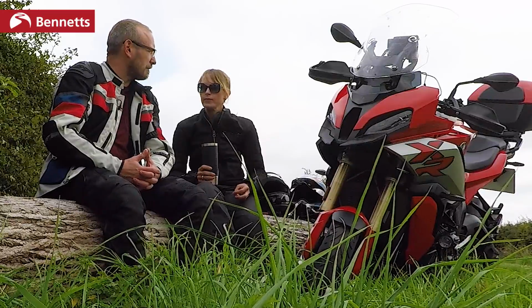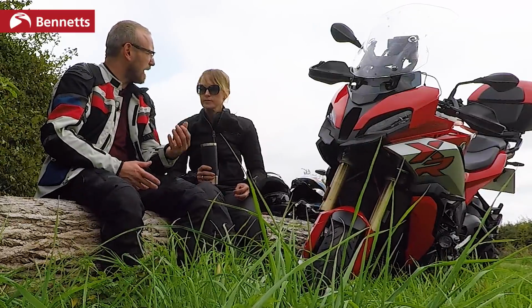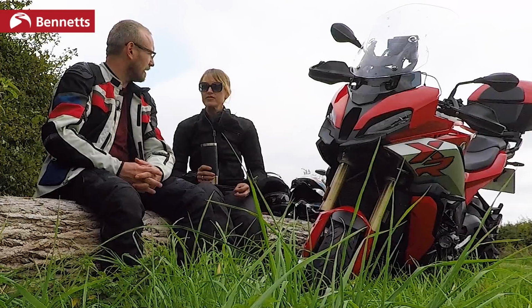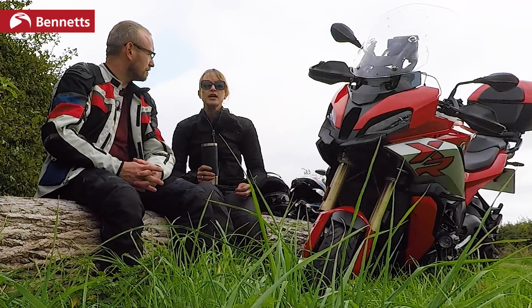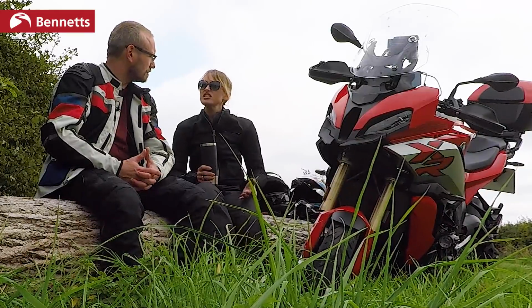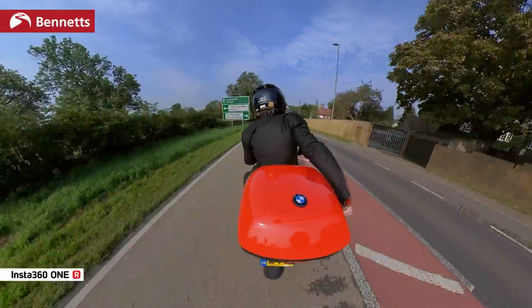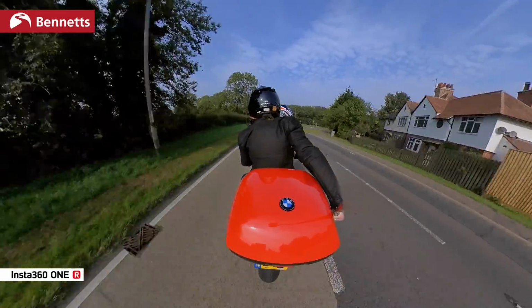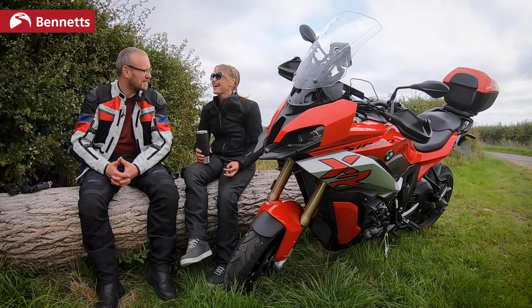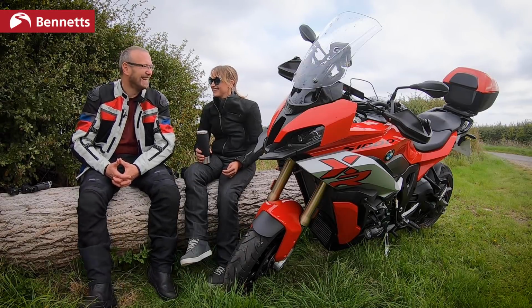And you thought the seat maybe felt slightly firmer when you first jumped on it, didn't you? Yeah, when I first got on, I thought the seat felt hard, but after about an hour and a half, I started getting a slightly numb bum, but it was bearable and didn't worsen. Okay. And about an hour and a half is the maximum capacity for most, isn't it? Yeah, it is.